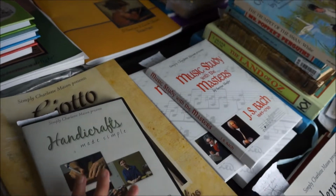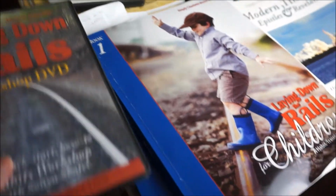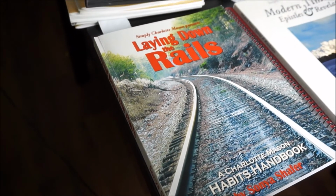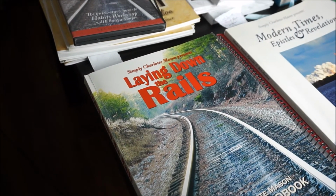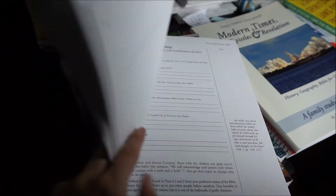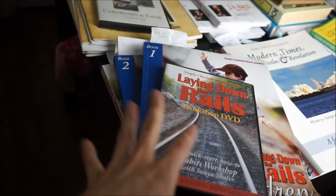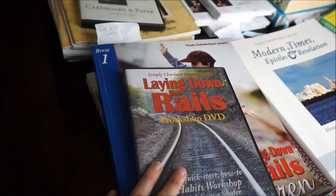The last area within this is our habit training. We have Laying Down the Rails, the DVD. I actually have both sets. This is the one for children, and this is the original one. Laying Down the Rails, this is the original one. It talks about all of the habits, and it gives you just a brief understanding of what the habit is and ways that you can implement it, whereas these provide you actual lessons to work on each habit as a 6-week habit training. I do think that they go hand in hand, but you can get by with just one or the other. And again, I have a separate video on that as well.